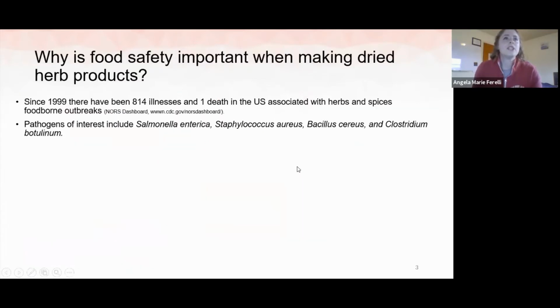Okay, so today we're going to talk about herbs. And first, to set the scene, it's important to consider why we care about herbs in food safety. And that's because drying is a really good way to lower food safety risks, but herbs and spices have been implicated in a few foodborne outbreaks since 1999. You can see that they've been responsible for 814 illnesses and 1 death. And then I also have listed here the food safety organisms of interest, the foodborne pathogens that are usually associated with issues in dried herb products.